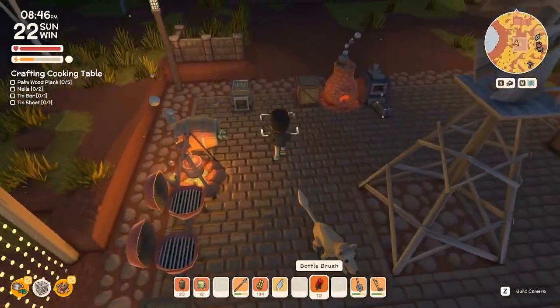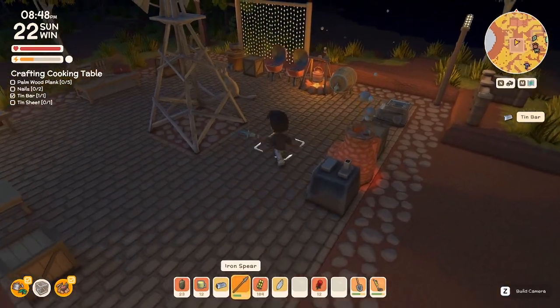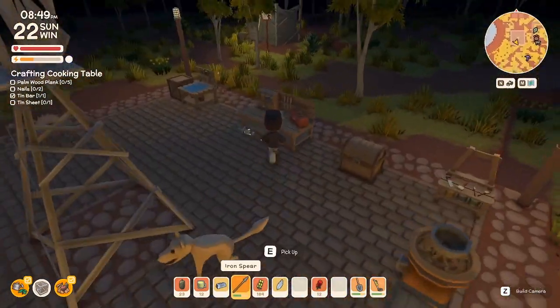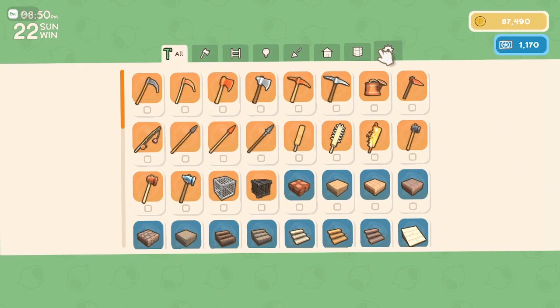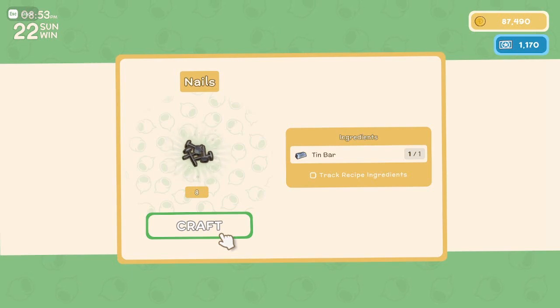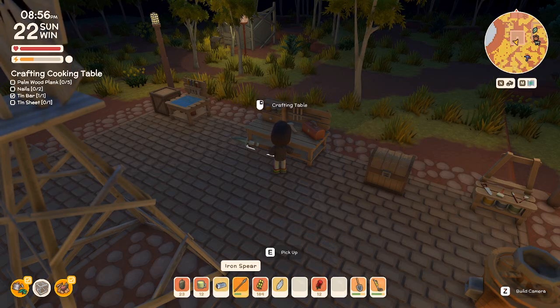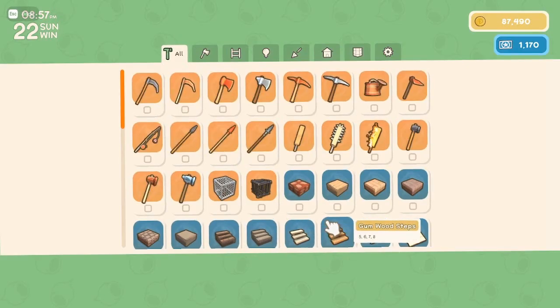Okay, it sounds like something finished up. Okay, that was a tin bar, so now that we got the tin bar, we can turn that into nails. Right, I need to make sure that. Oh, I need a tin bar, nails, and tin sheet. Oh, I needed 3 tin, not 2 tin. All right, well.